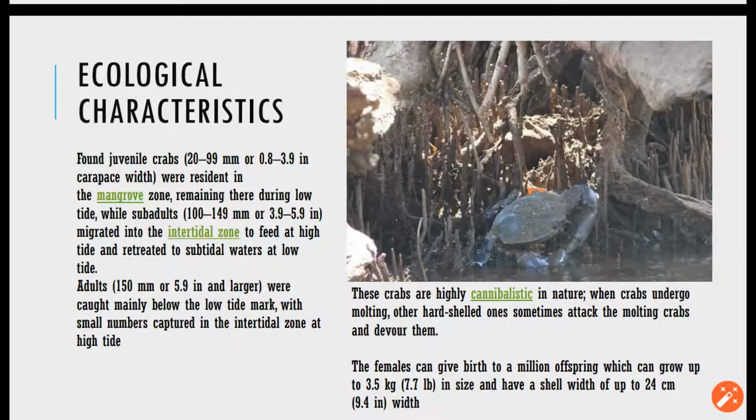These crabs are highly cannibalistic in nature. When crabs undergo molting, other hard-shell ones sometimes attack the molting crabs and devour them. The female can give birth to a million offspring, which can grow up to 3.5 kg in size and have a shell width of up to 24 cm, which is 9.4 inches.